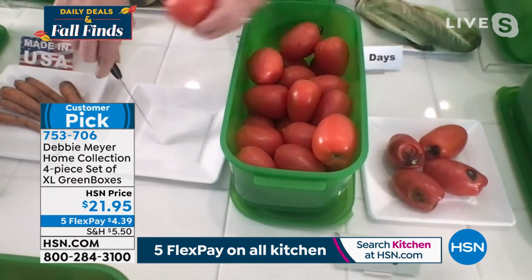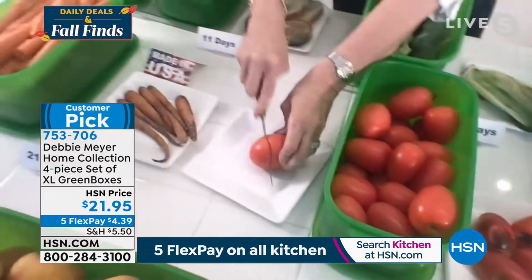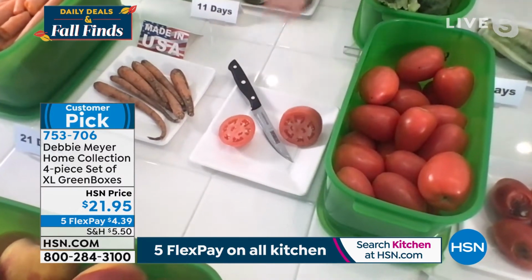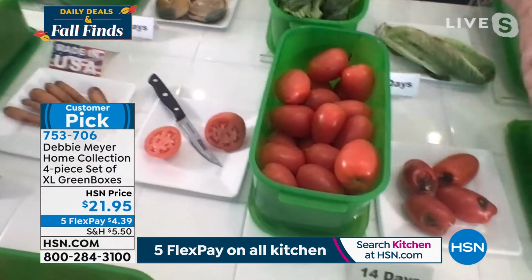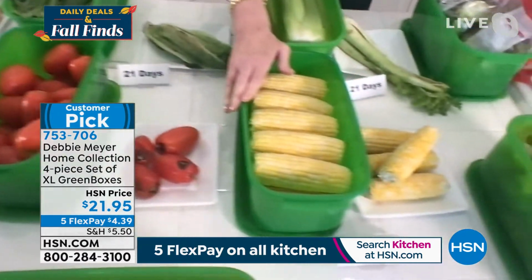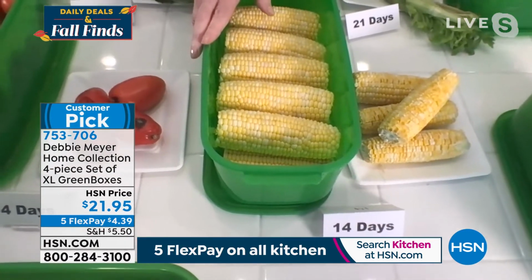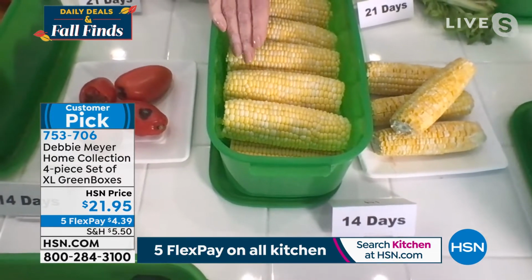And I keep these on my countertop usually. So here's what I get. That's a 14-day tomato. It doesn't squish, it's not mushy. We're getting ready for the biggest food time of the year, right? All of our holidays are coming up. We're going to be having friends coming over.